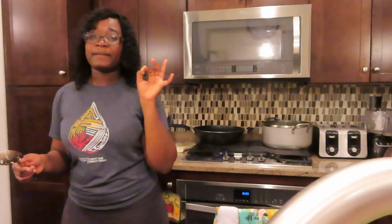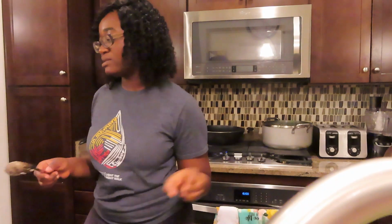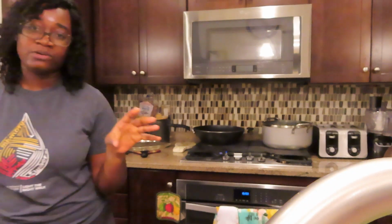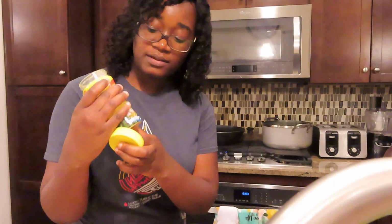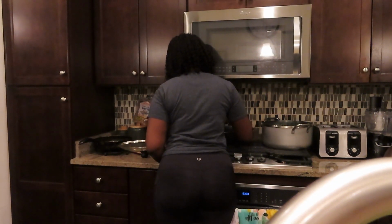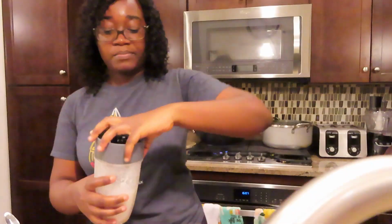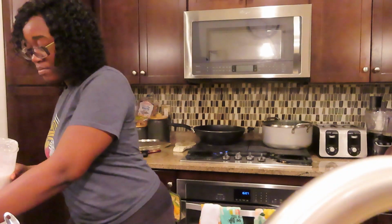Put a little bit of Maggi on my onions and tomato and bell pepper to salt it a bit, so you can have that seasoning a little bit. Just a pinch of this Maggi. Yep, Maggi. Just put a little bit, about a pinch of your finger. Don't put too much. And add it to my rice.